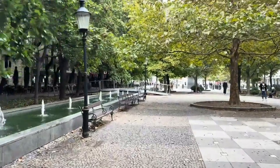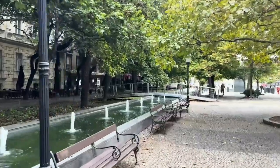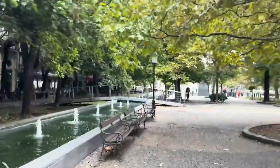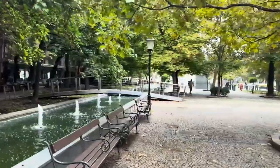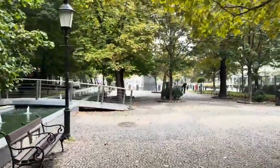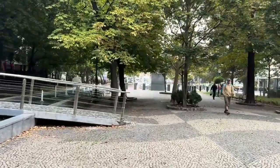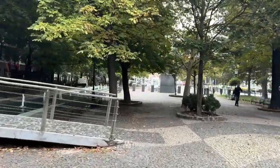Supposed to be a bright sunny day today, up to 25 Celsius. I'd say it's probably about 16 or 17 at the moment, and there's cloud cover, which is ideal for walking around. Autumn setting in, lots of leaves on the ground, and everyone preparing themselves for those sharp, cold European winters.